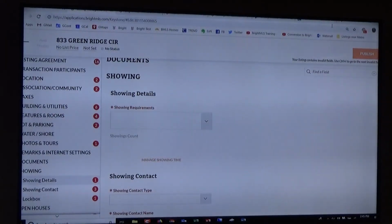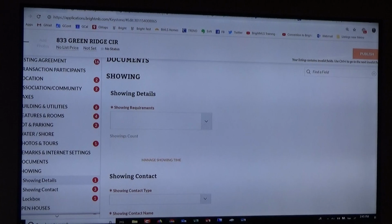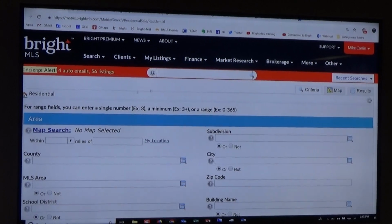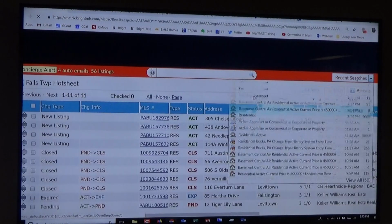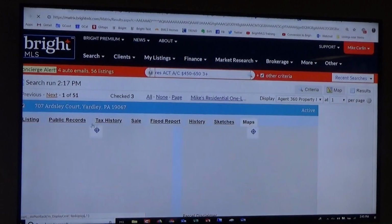Say that again, the front part of it? You still can get to them, yep. Yeah, on any listing at all, if I go out to a list of properties that we just had here. Thank you. You're welcome. Yeah, you shouldn't really have any kind of an issue.